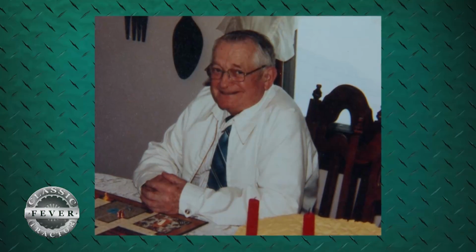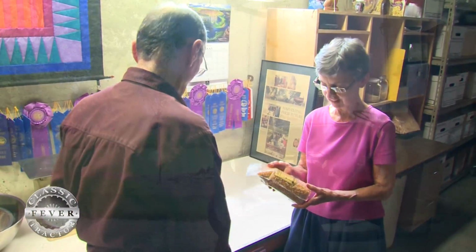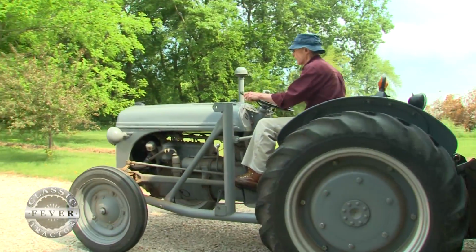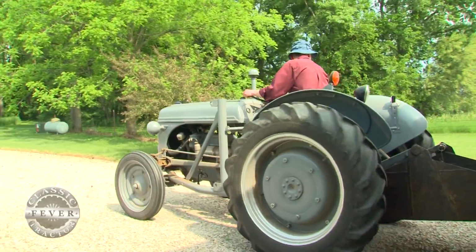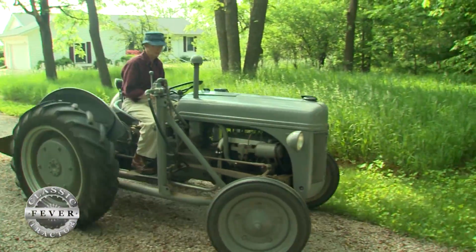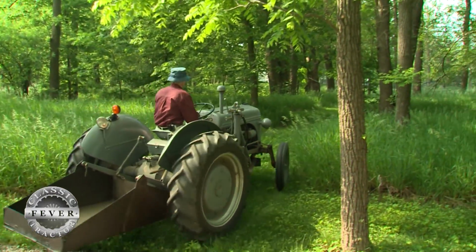When Walker retired in 1974, Jim and his wife Marlene bought the 2N at auction and relocated it to their place in Illinois. For the next several years, the tractor was used for things like gardening and pushing snow. But in the early 90s, the old family Ford found a new purpose, restarting Walker's old popcorn tradition.